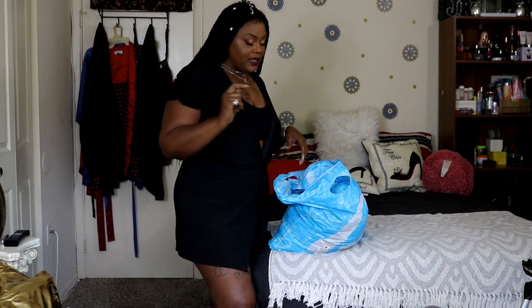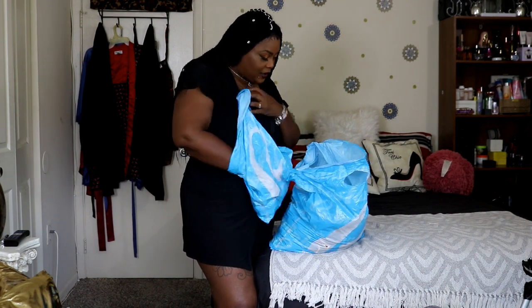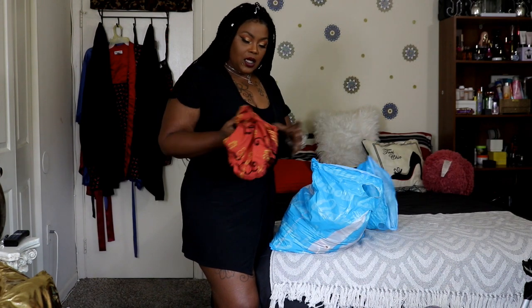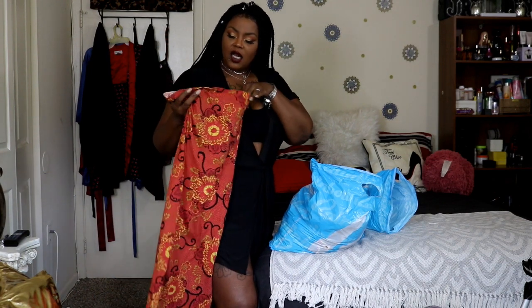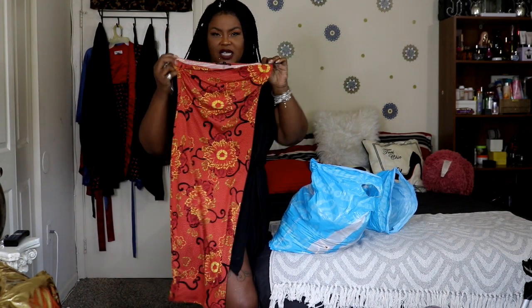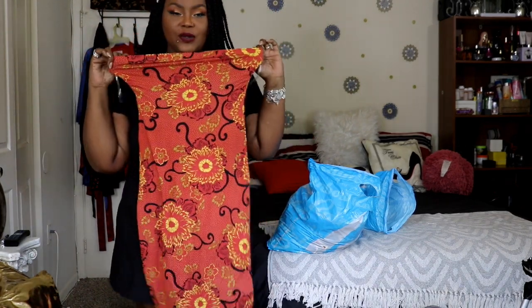Some of these clothes came from the clearance rack, and some of them didn't. So I have a lot of stuff. This dress is one of them that I bought from there. I think this is a large, and this was $7.99. So this wasn't on the clearance rack, but we're going to be trying this on. I'm going to try this on first and let you see what this looks like.